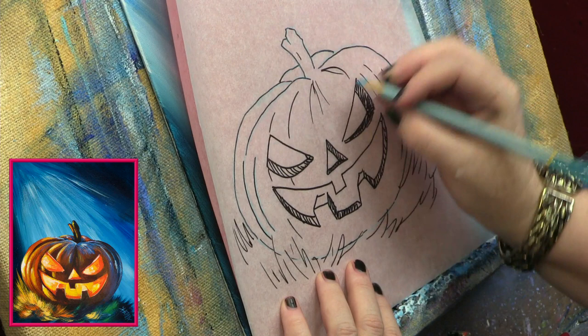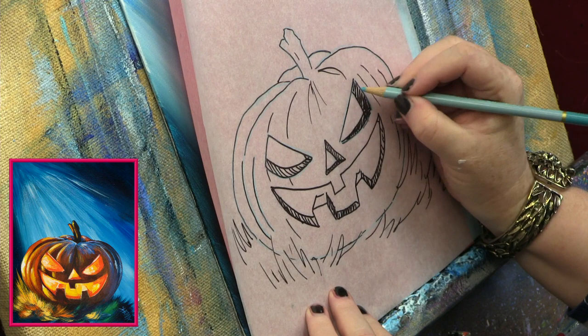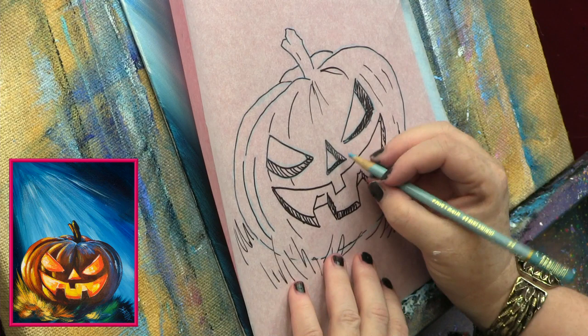So I totally know. I'm just drawing my little eyes. I love his little face. He's a little bit wicked. A little bit. He's smiling, though. I gave you some carved perspective just in case that was something you would want. Oh, I like that. I think the carved perspective in the pumpkin makes him very pumpkin-y.